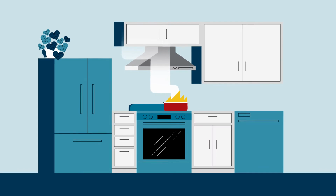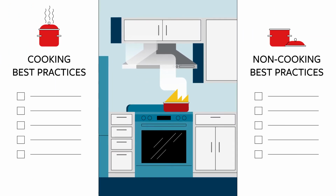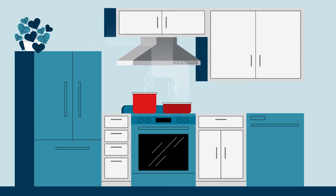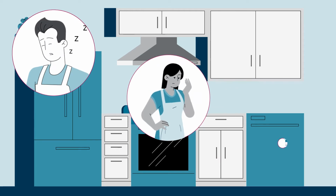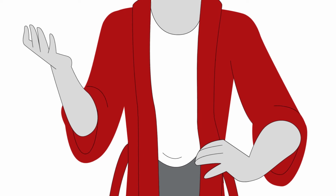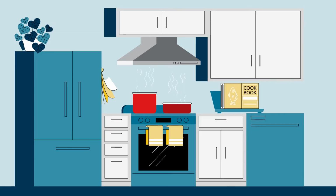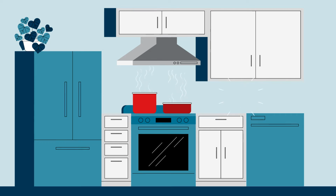When it comes to kitchen fires, there are cooking and non-cooking risks and best practices to be mindful of. First, when cooking, never leave the cooking area unattended. Don't cook when tired, drowsy, or under the influence of alcohol or medication. Avoid wearing loose clothing that might drop over or onto a heat source. Keep your cooking area free of combustible materials.